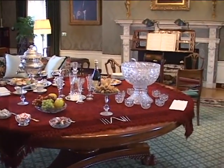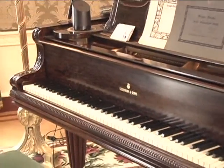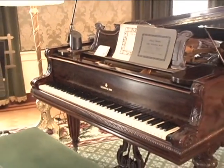This is Mr. Eastman's living room, and as you can see, it's a very large room, and we have it set up for entertaining because he did a lot of entertaining in this particular space, not only because it was beautiful to listen to music in. Back then, people didn't have the iPods and the stereo equipment that we have today, so music was live.